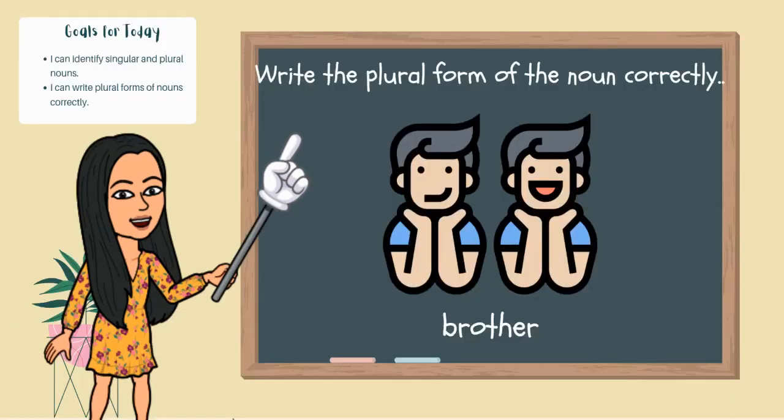We just practiced identifying singular and plural nouns. Now let's move on to our next goal. Can you write plural forms of nouns correctly? Now let's look at this image. Here is the singular form of the noun, which says brother.